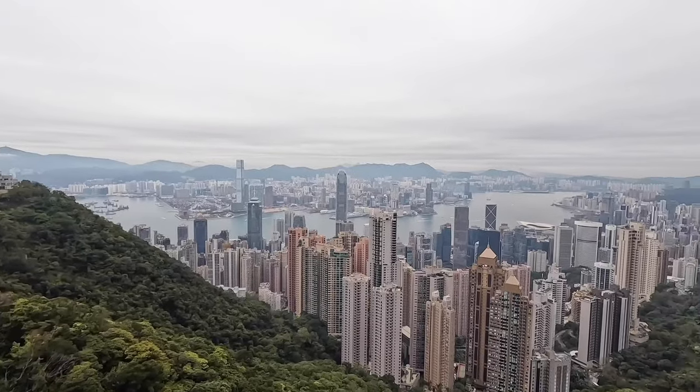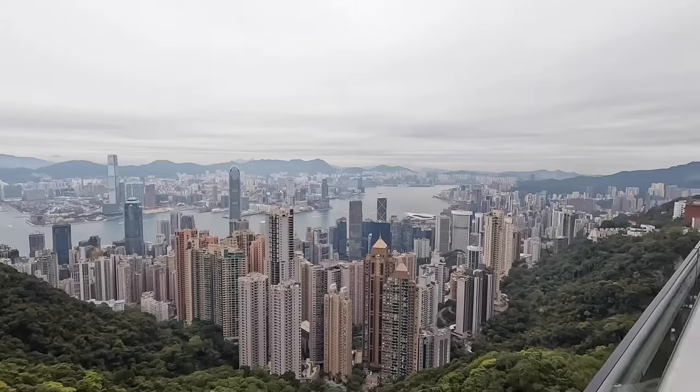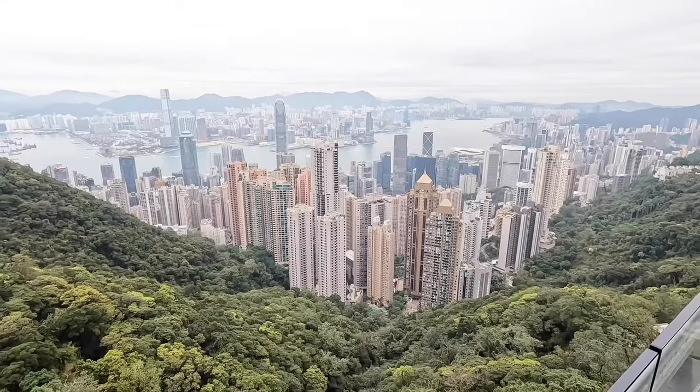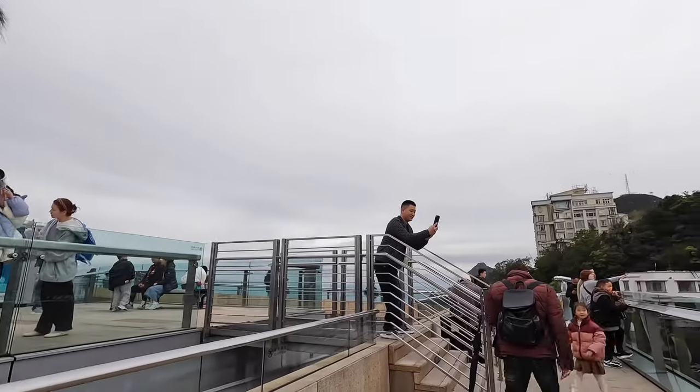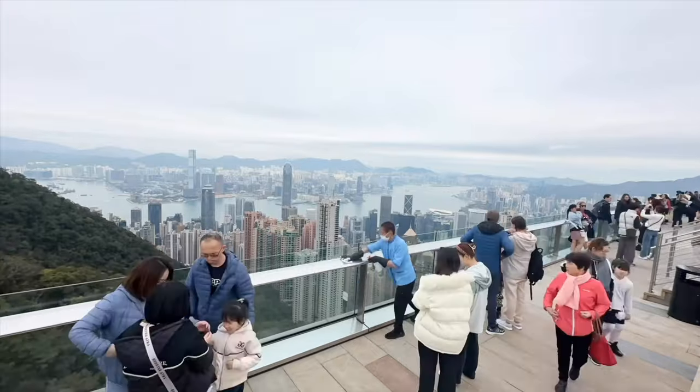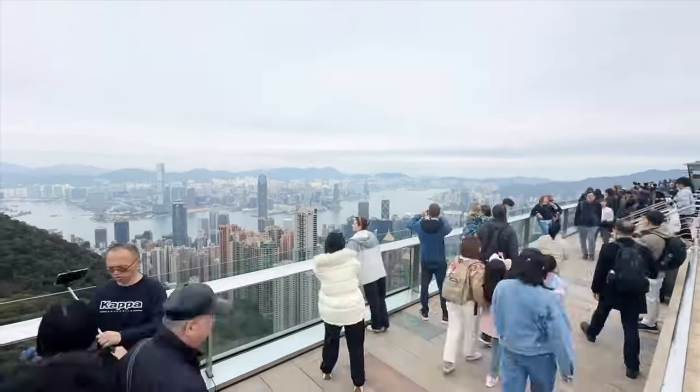Welcome to the Sky Terrace 428, the highest viewing platform in Hong Kong. It's at 428 meters above sea level. Did you know that you can book the Sky Terrace 428 West Deck as a party venue or a business gathering? Wow, what a choice for a venue. We are done at the Sky Terrace 428. We just got a little something.